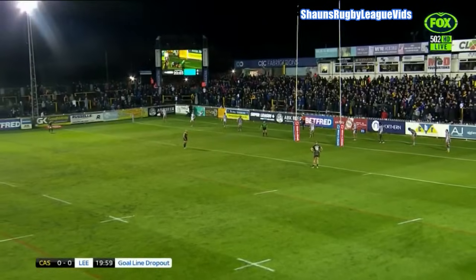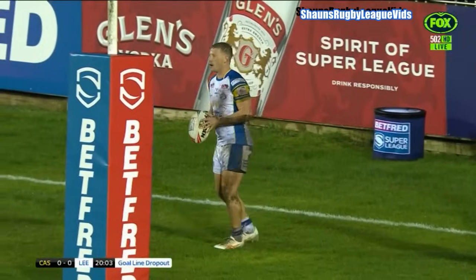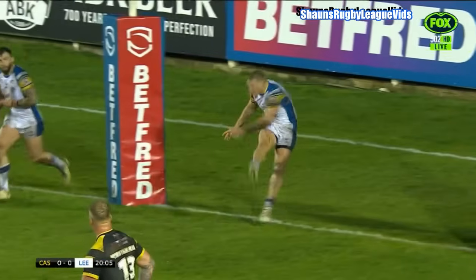Patient stuff. We've seen precious little of that from the Tigers. Very much willing to offload, very much willing to spread early. This is patient, mature rugby.